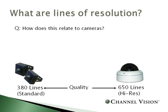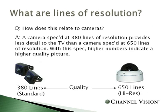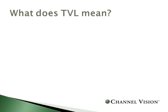Some other stuff we're going to look at is resolution. So how does this relate to cameras? Well, for starters, if a camera is spec'd at 380 TV lines of resolution detail, 650 is obviously a higher number. The higher number is going to indicate a higher quality picture. Now, how does this translate in the terminology that you'll see out there? 580 lines, 540 TVL. What does this mean?